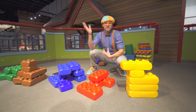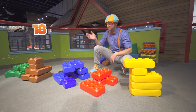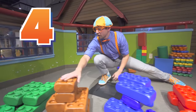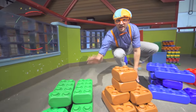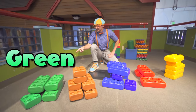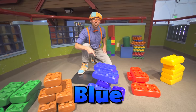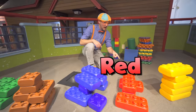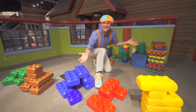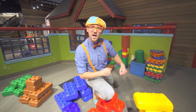Okay, so when those 18 bricks fell down, they were comprised of these 1, 2, 3, 4, 5 colors. And those colors are green, brown, blue, red, and yellow. Good job. Let's see what other fun things they have at the Pacific Science Center. Let's go!